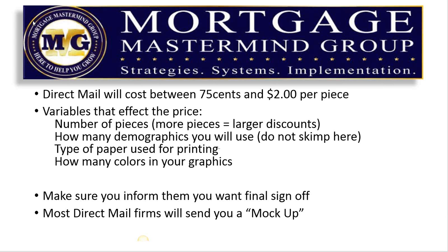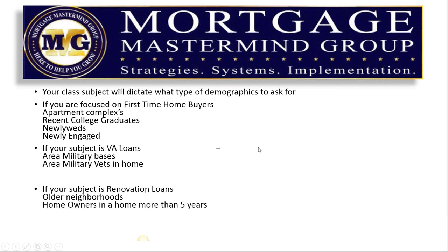All of them, okay? Especially ones that do their own printing, because they have specific goals and obligations to meet on the print side of things, and they are willing to take shortcuts on the direct mail portion of it to facilitate the print side of things. Trust me on this, guys. So make sure you're paying attention to that. Your class subject will dictate what type of different demographics you ask for. So if you're focused on first-time home buyers, again, you can just do apartment complexes.